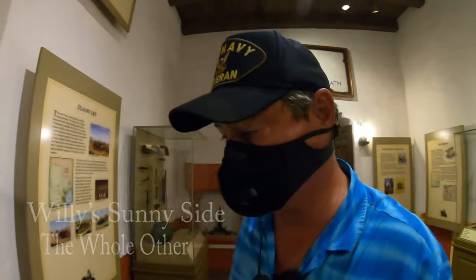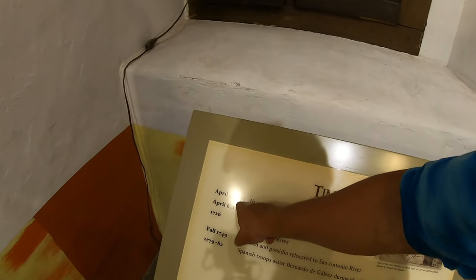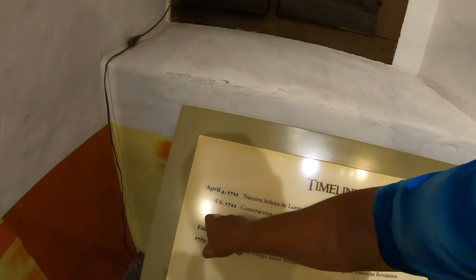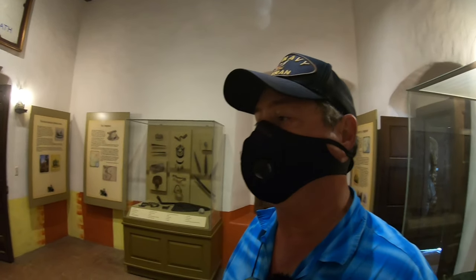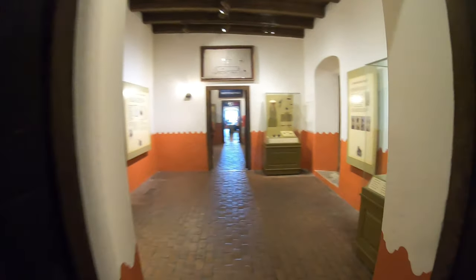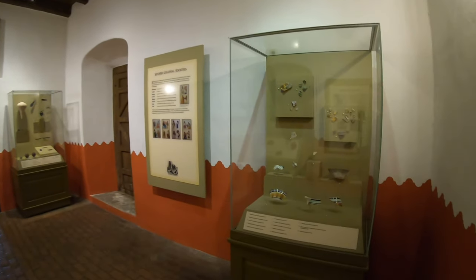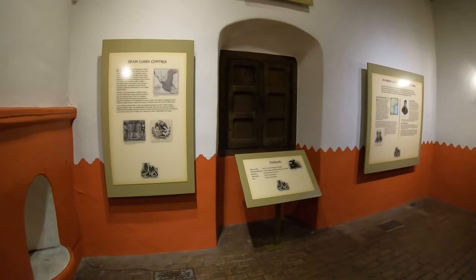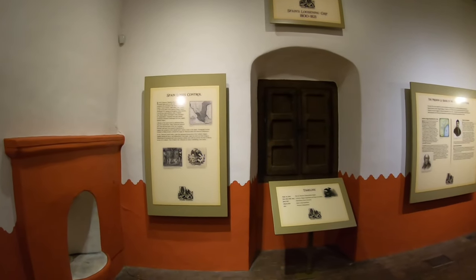So we are in the museum. The Presidio was actually founded in 1721, but it was not relocated to here until 1726. And in this museum are all artifacts that have been found on site. Spain loses control.